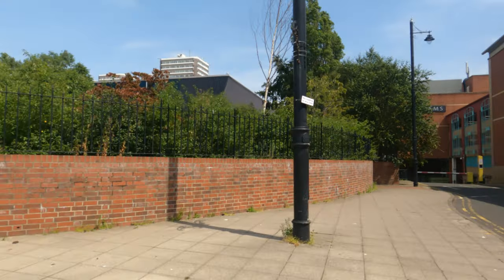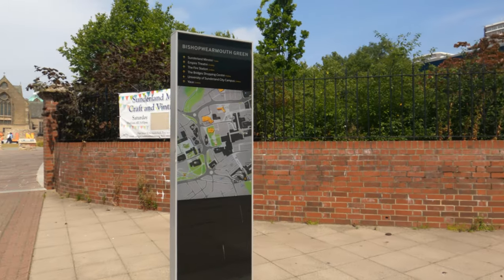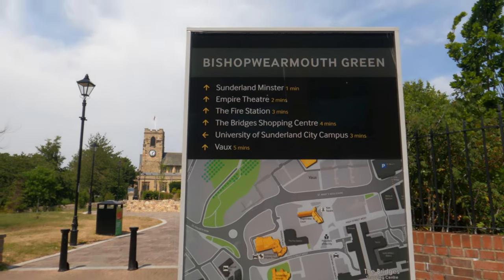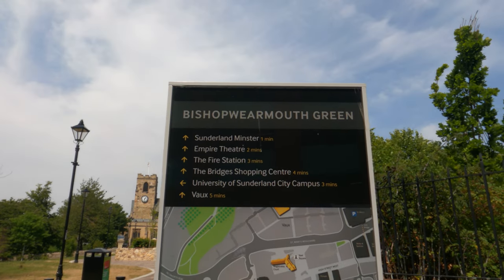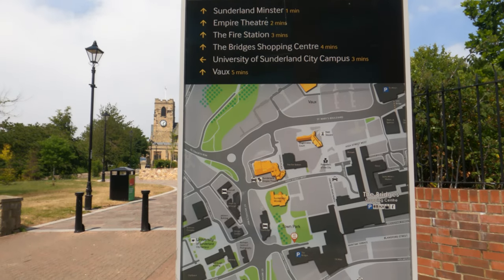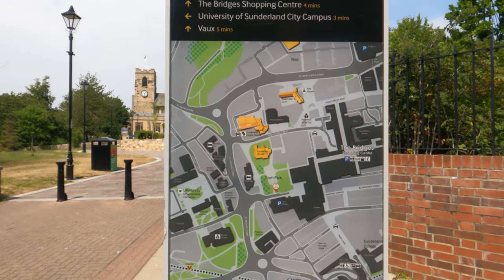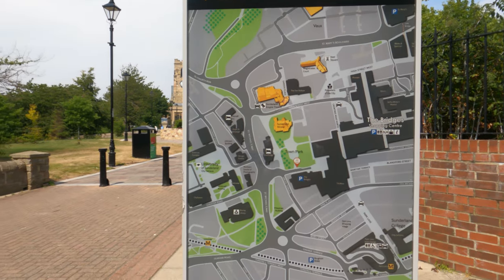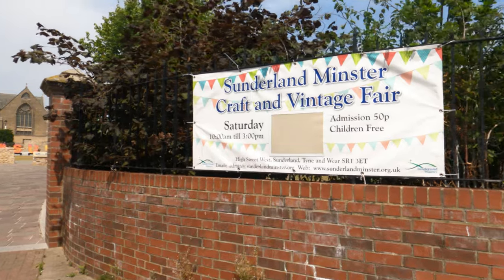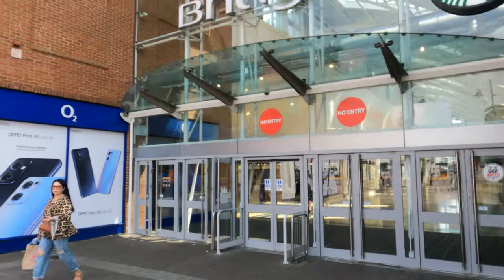Bridges multi-storey car park is probably where you need to park if you come into Sunderland city centre. It's just near Bishop Wearmouth Church, you can see there. And you can access the Bridges shopping centre through the car park, or you can walk along towards the church and then turn right to the city centre.